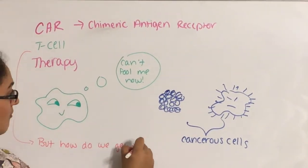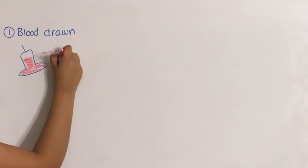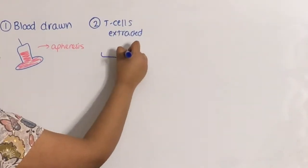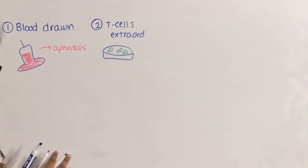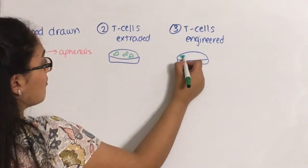Now, how do we obtain these T cells? Great question. First of all, blood must be drawn from the patient using the process of apheresis, where the blood components such as plasma and the T cells are separated from the extracted blood. Next, the T cells taken from the blood are genetically engineered to produce chimeric antigen receptors on their surface.